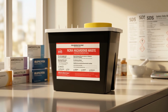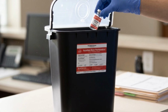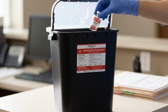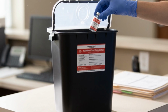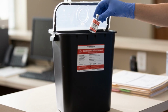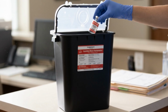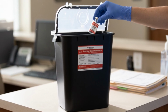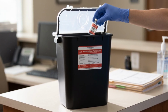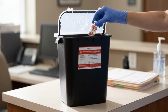What goes in black pharmaceutical waste containers? In U.S. healthcare facilities, black bins are used for RCRA hazardous pharmaceutical waste. These containers collect medications and pharmaceutical products classified as hazardous under the Resource Conservation and Recovery Act, including P-listed acute hazardous drugs, U-listed toxic drugs, and D-listed characteristic waste that is flammable, corrosive, toxic, or reactive.